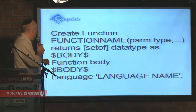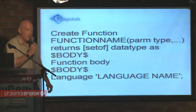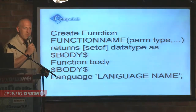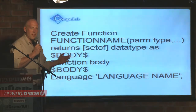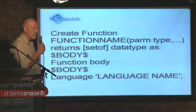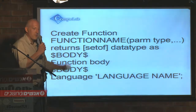Down here at the bottom, the language name, you would write PL Python U. PL is programming language, Python, the name of the language, and U, untrusted environment. If it was a trusted environment, it would have been PL Python. When they removed the trusted environment from Python, they didn't remove it from all the other ones. So for example, you can access Perl in a trusted environment, and it would be called PL Perl.